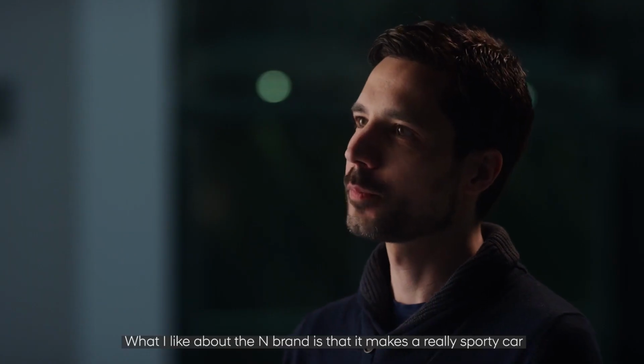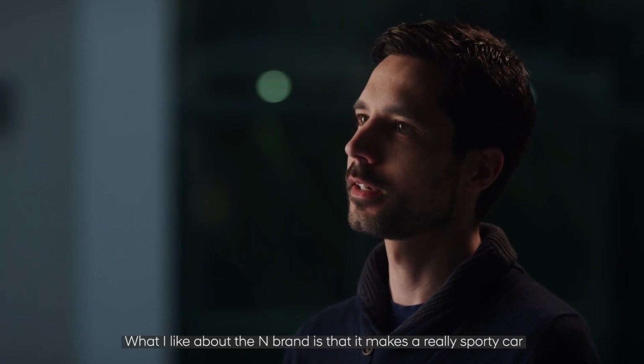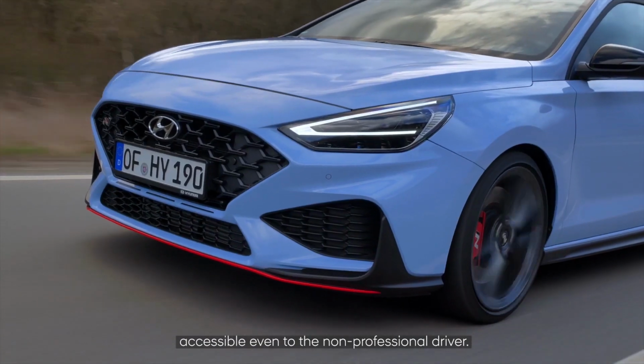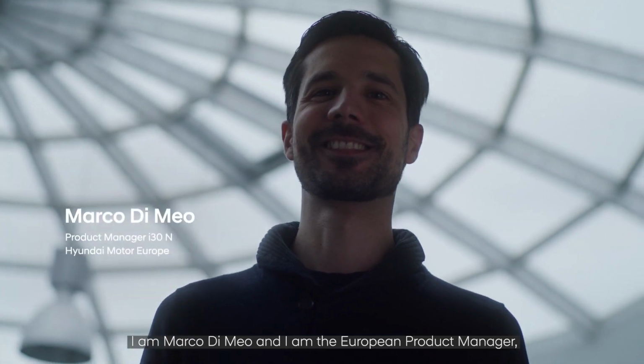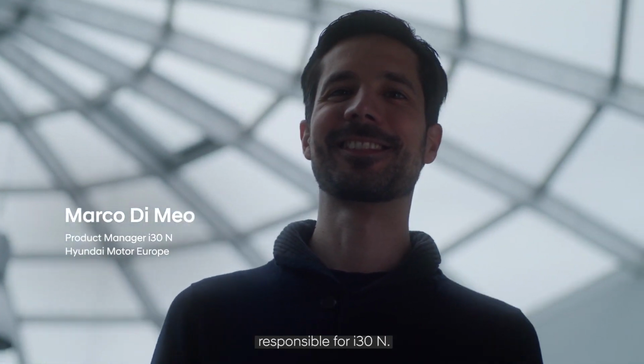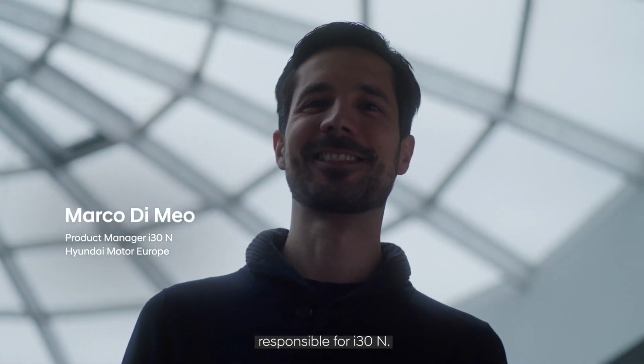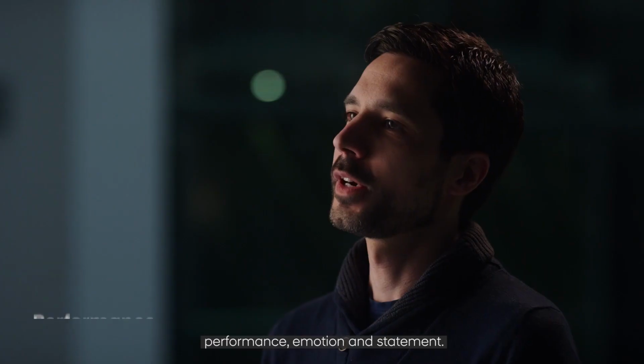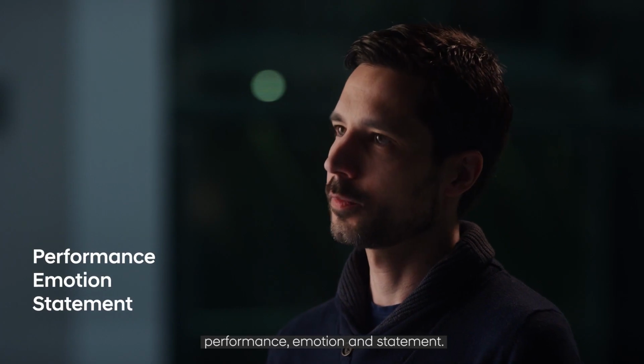What I like of the N brand is that it makes a really sporty car accessible even to the non-professional driver. I'm Marco Di Meo and I'm the European Product Manager responsible for i30N. The new i30N can be described with the three keywords: performance, emotion and statement.